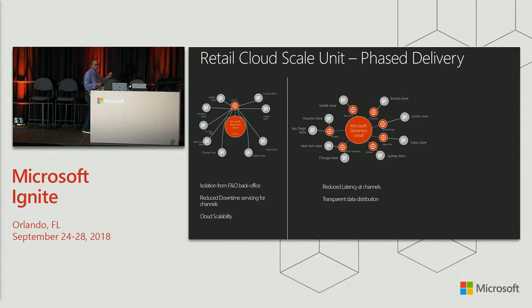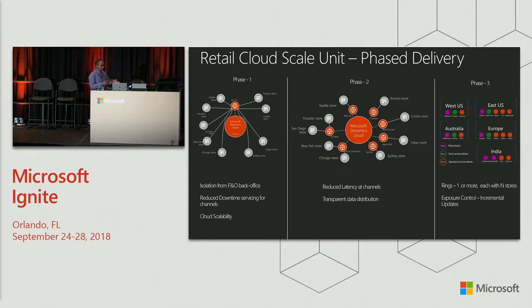We think about that in terms of how to make it transparent for our customers as well. So that's the next stage that we have started working on, and that should come in sometime in 2019. Beyond that, this is something that we are still investigating.